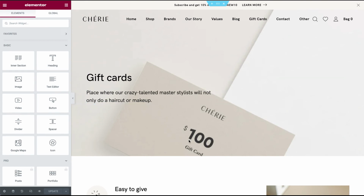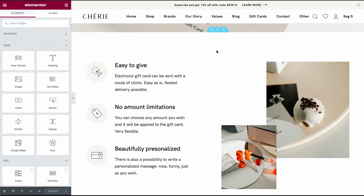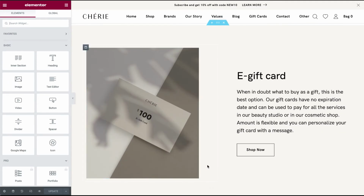The top section is edited the same way as other pages we've already reviewed. So you already know how to edit this section with two images and three icons. Underneath, there is a section with an image and text.